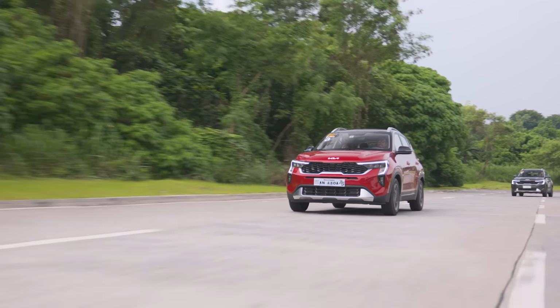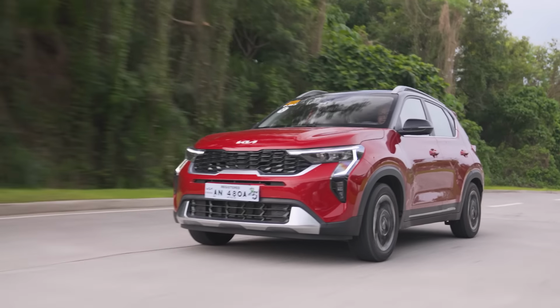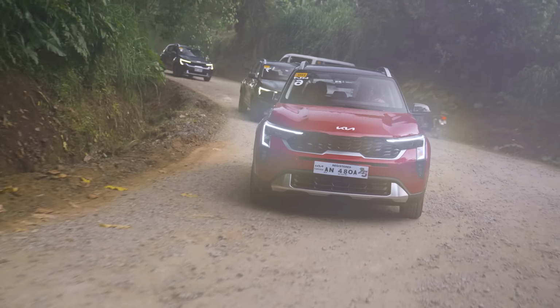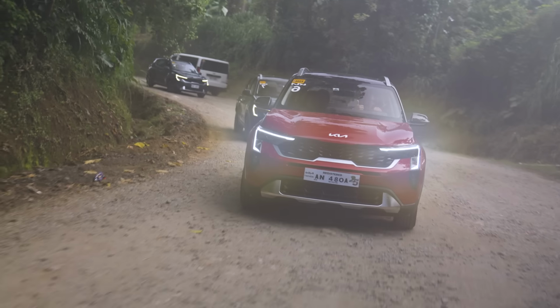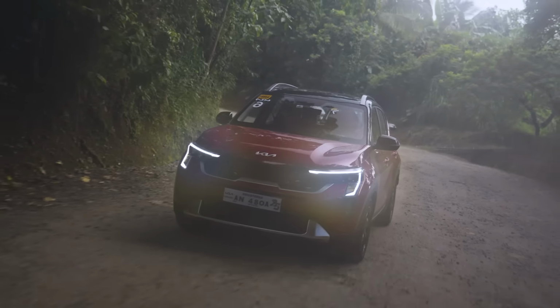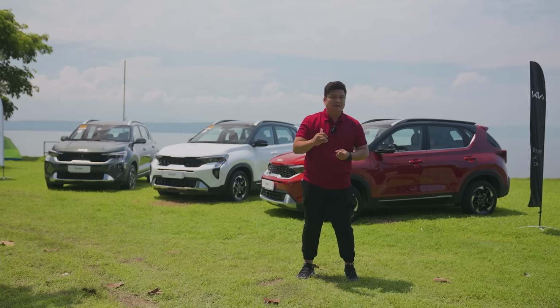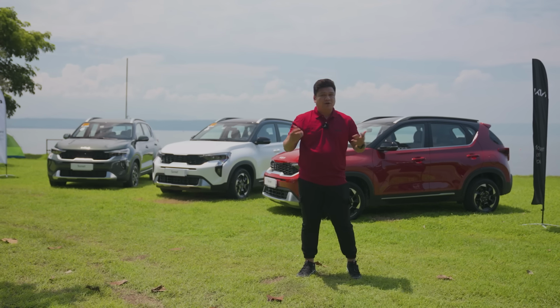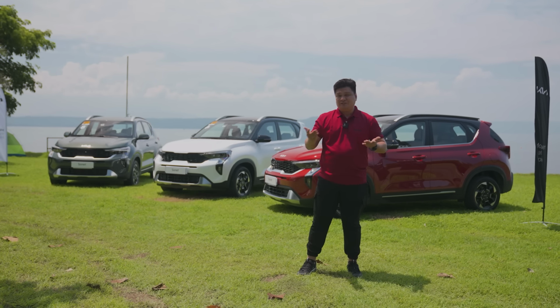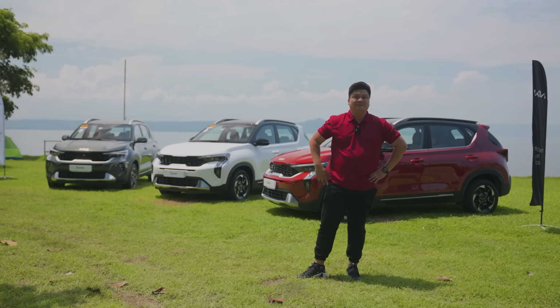Now on the way here, we were able to test out the suspension of the Kia Sonet. Now one of the few things about the Kia Sonet is that sure, it is tuned more for comfort rather than sportiness, but whenever you're traveling with your family or your friends, that's exactly what you want when it comes to these types of vehicles. So overall, when it comes to ride handling and suspension, yeah, the Kia Sonet is definitely one comfortable small SUV.